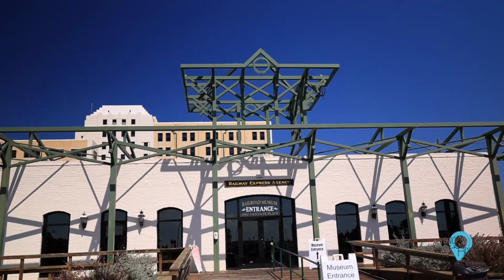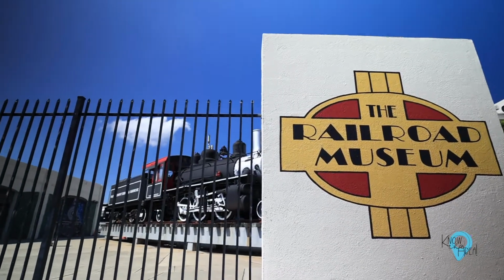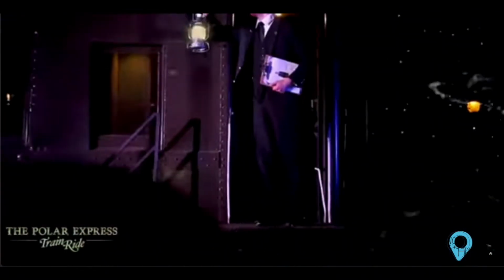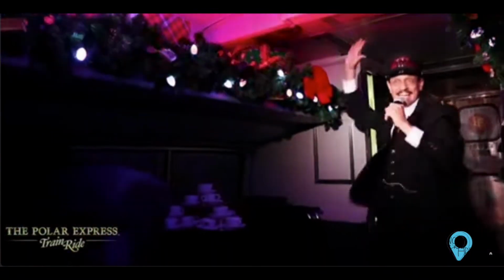Along with the Dickens on the Strand event in December, there's also another reason to come to Galveston during the Christmas season, and that is to come to the Railroad Museum. They have the Polar Express, where you can take your kids to come drink milk, eat cookies, and listen to the story and get on the train.